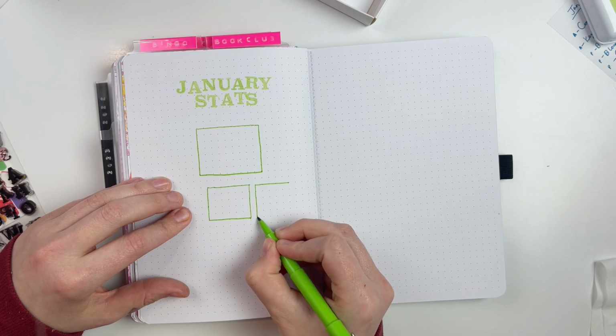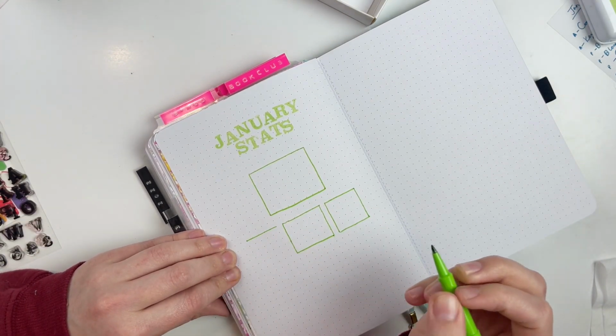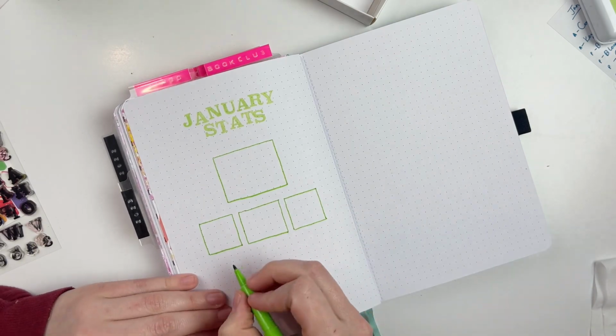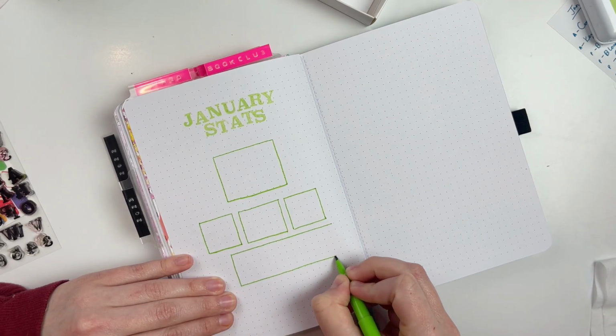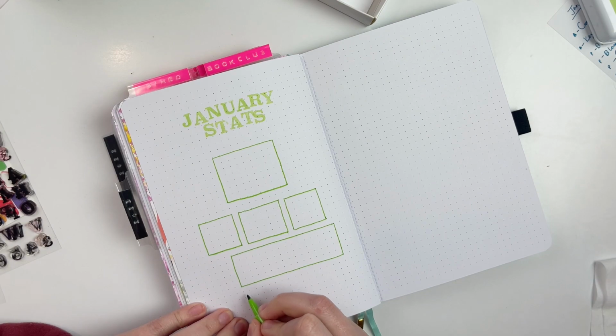So yeah, now for the monthly spreads, I've changed it up just a little bit, but it's in general the same idea as last year. I am using a different stamp set this year, but I just put January stats at the top. I will outline that here in a minute. And then I've basically just added a couple different boxes, but mostly the same things I'm documenting.